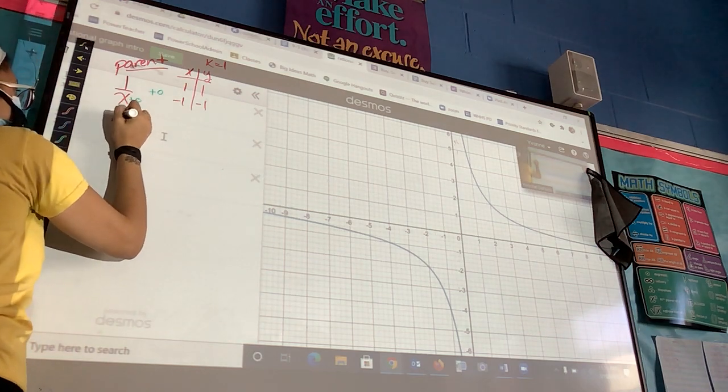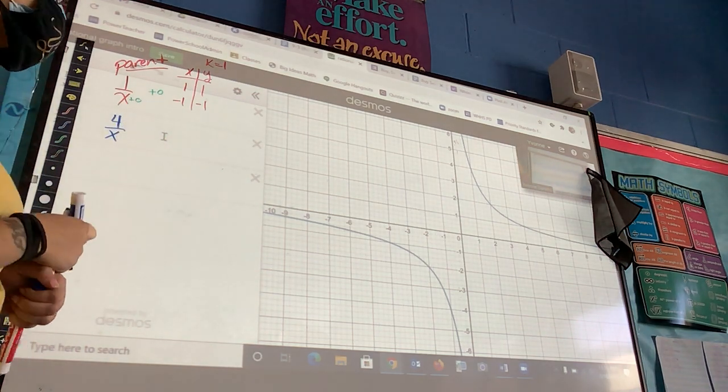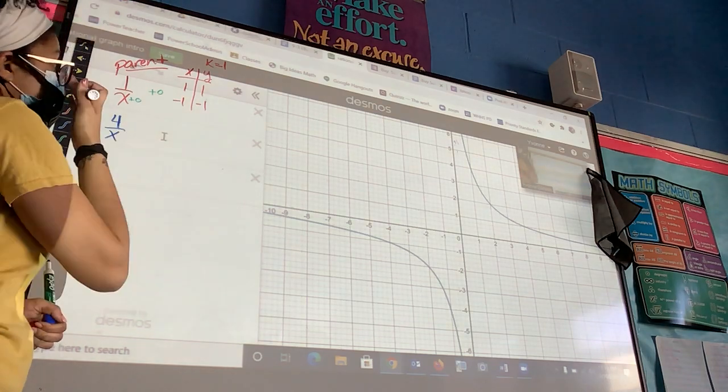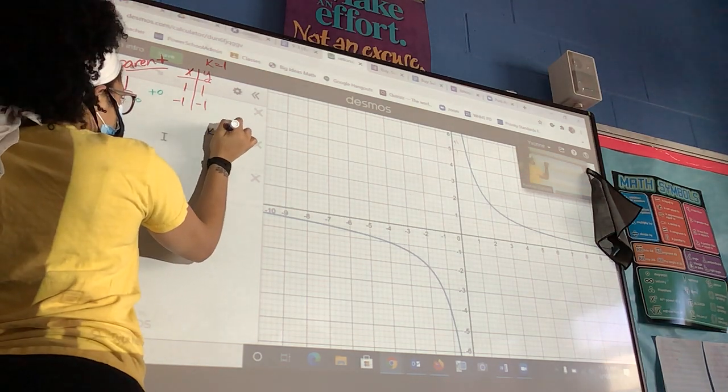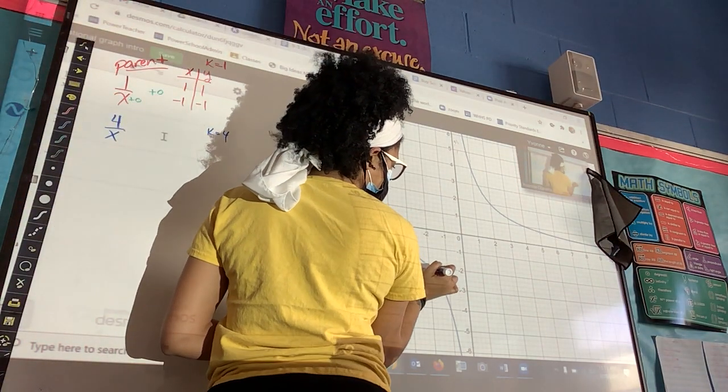It is 4 over x. So this is no longer a parent function because it's being stretched. My k is now equal to 4. My points, I have 2.